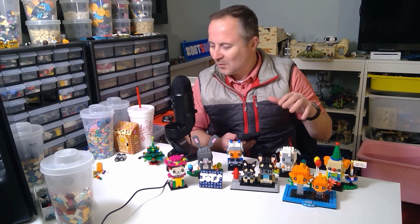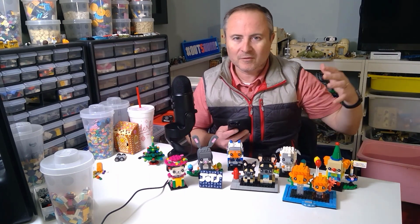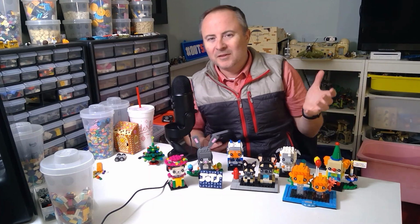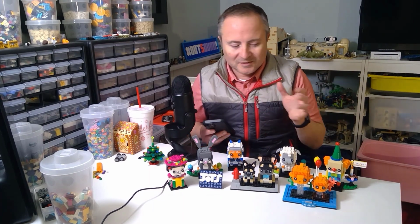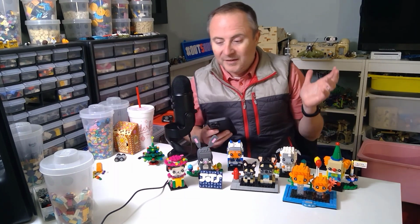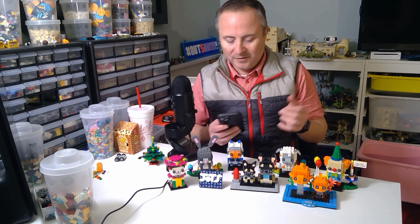There was rumors at one point that they were stopping Brickheadz, but now I feel like they're raging right back. Because these are popular things that people can just buy. It's a nice, easy build. You can do it in 15, 20 minutes or less in some cases. And then you get to display it. It's kind of a win-win.